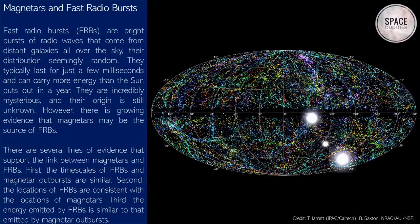However, there is growing evidence that magnetars may be the source of FRBs. There are several lines of evidence that support the link between magnetars and FRBs. First, the timescales of FRBs and magnetar outbursts are similar. Second, the locations of FRBs are consistent with the locations of magnetars. And third, the energy emitted by FRBs is similar to that emitted by magnetar outbursts.